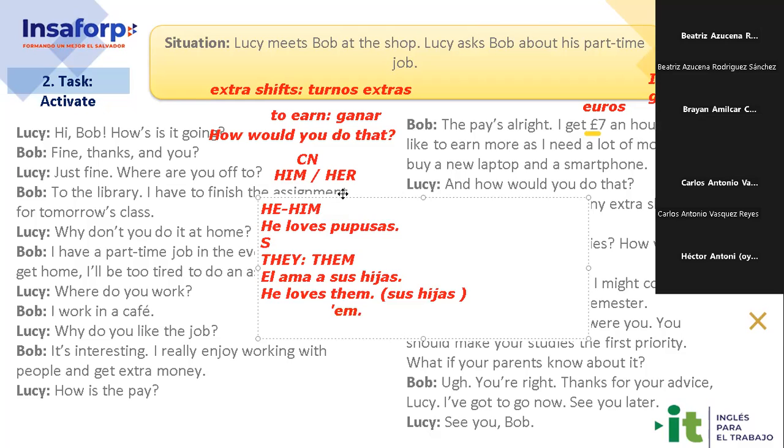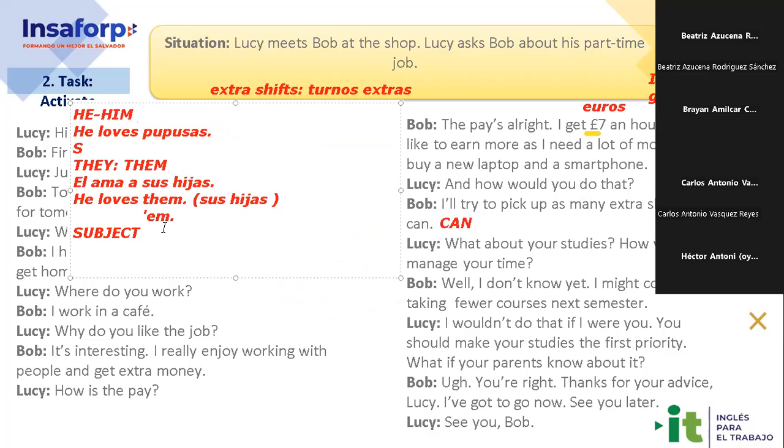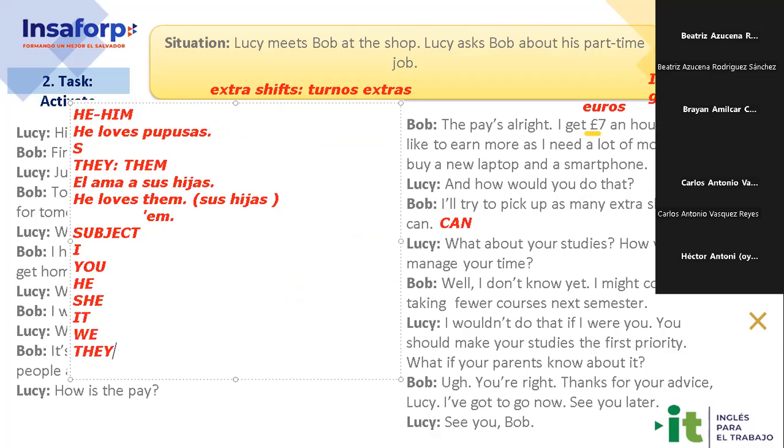Nada más, le voy a poner esto porque creo que no es parte de los temas que vienen en el básico 1. No sé, no los he visto que vengan en alguna parte, pero se lo voy a poner, que ya ahí entramos.